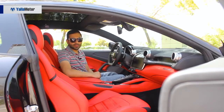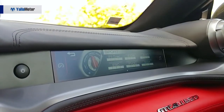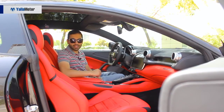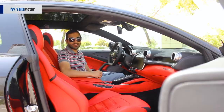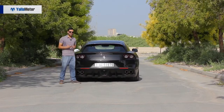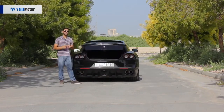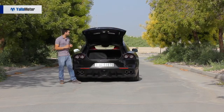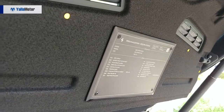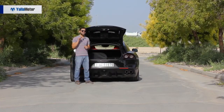To keep front seat passengers entertained, there's an 8.8-inch touchscreen that acts as an extension of the instrument cluster display, allowing them to view speed, rev, and gear information, while also allowing them access to the sat-nav and entertainment system. The most interesting feature, however, is at the back of the car, where on a plaque hidden in the boot, Ferrari writes down the options fitted on each and every car. This small little detail reminds drivers that they aren't just driving any Ferrari, but their Ferrari.